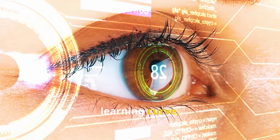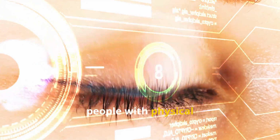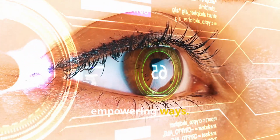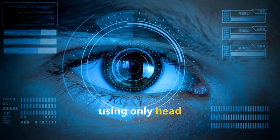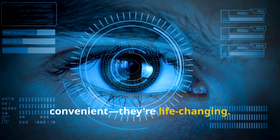It lowers the learning curve, makes tech feel more natural, and opens doors for people with physical disabilities to interact with digital environments in new, empowering ways. For instance, spatial computing allows users with limited mobility to control interfaces using only head movement or gaze. These breakthroughs aren't just convenient, they're life-changing.